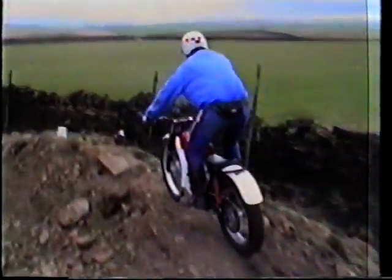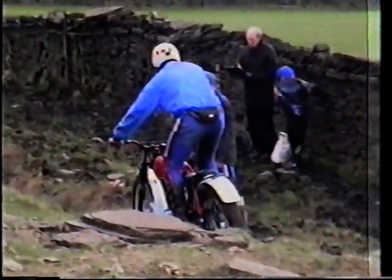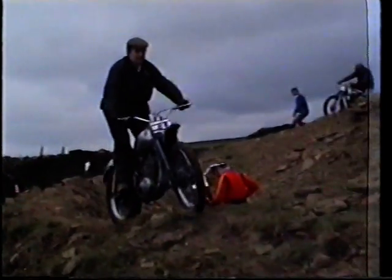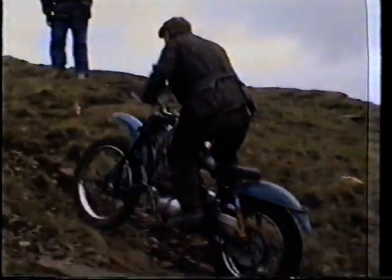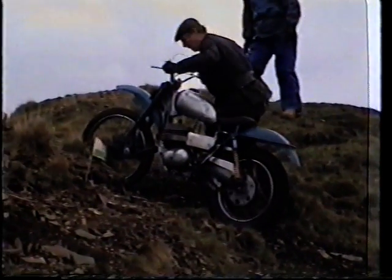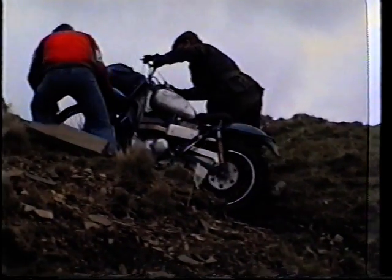Here's R.E. Baker, C15 BSA. Riding this machine quite a lot now. We used to see him on a Tiger Cub. And there's a good clean from him. Different view. This is Frank Anderton on the Greaves. And see that awkward turn now. Well, Frank ends up taking a 5. Gets a helping hand there, and out he goes.